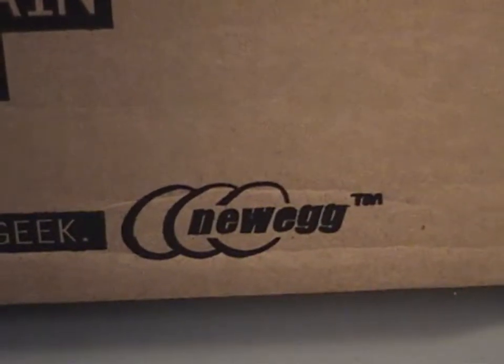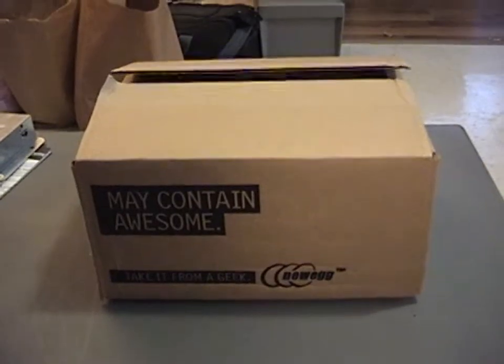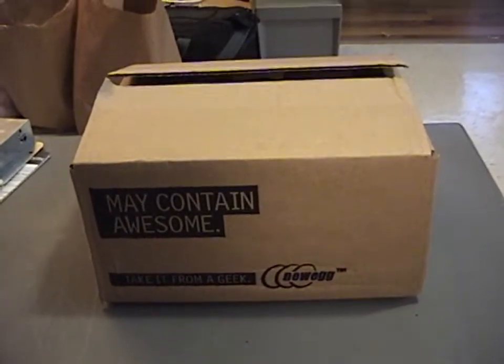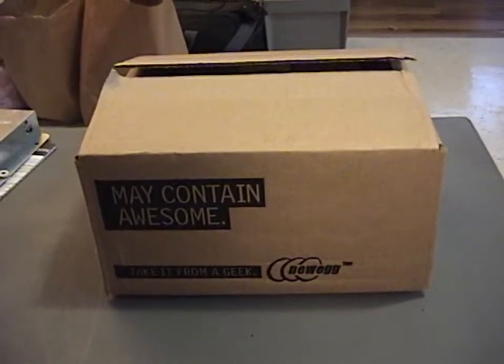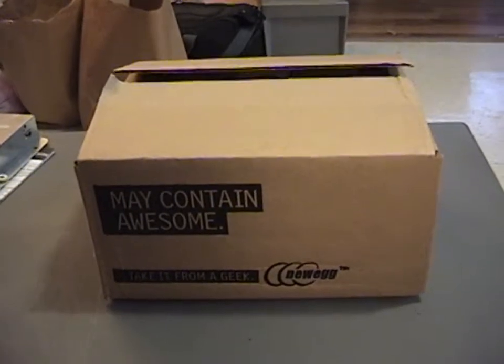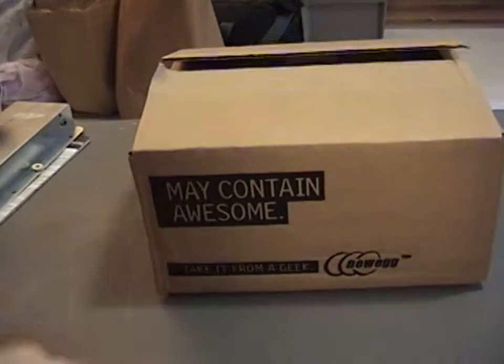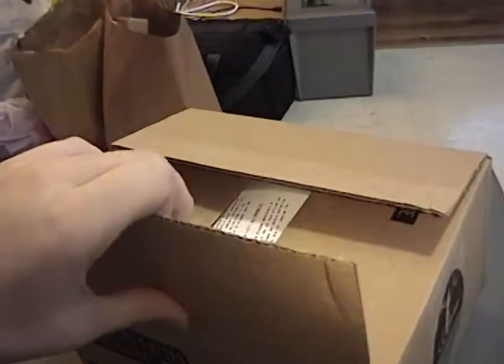Look what I've got. Fresh from newegg.com, newegg.ca rather. It's another upgrade for the Dell Optiplex 780. I'm really excited. This one's a bit more exciting than the last upgrade we did to the thing, which was a Wi-Fi card. This is a new video card for the machine. May contain awesome, and indeed it does. Let's see what I got.